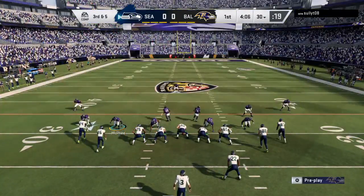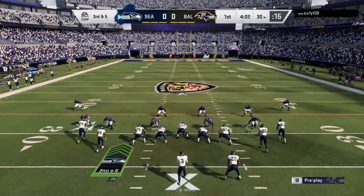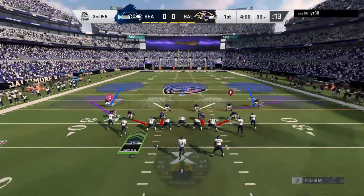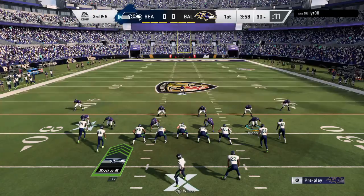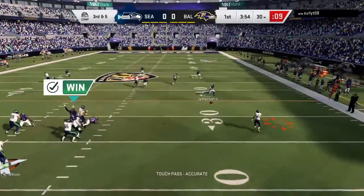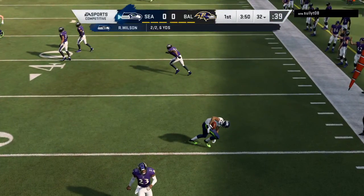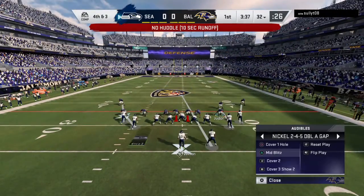Third play here on this opening drive, they're up against a 3rd and 5. Out of the gun, here's Wilson. He hits his running back, Procise, and they'll get him down about 3 yards short of the first.